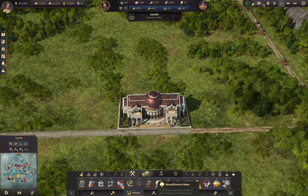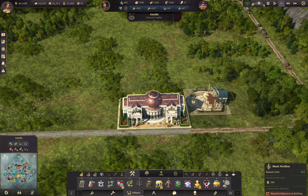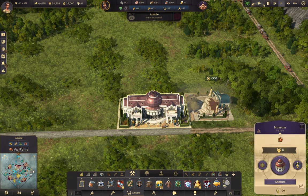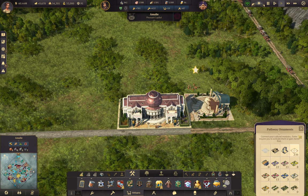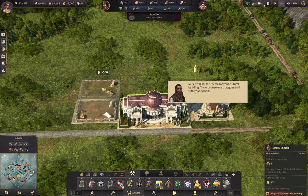So let's build... Let's see. What do we need for a museum? We need a musician's court for sure. Let's throw that down. We're gonna need three exhibits.